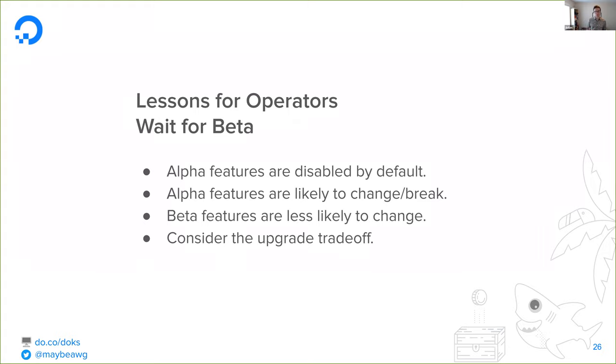There is one alpha feature that we did enable, which is CSI snapshots. We felt that offered a lot of value for our users. It's something they requested, so we did enable it in our clusters. And we're actually doing the work right now to migrate away from those alpha snapshots. It is one extra piece we're going to have to take care of in a future minor version upgrade, to make sure that we migrate from the alpha version of that to the beta version of that.